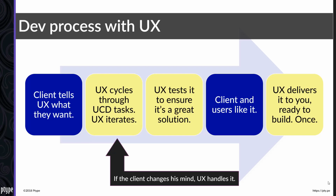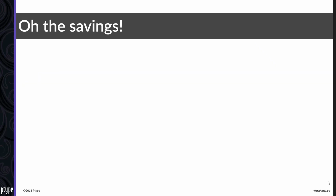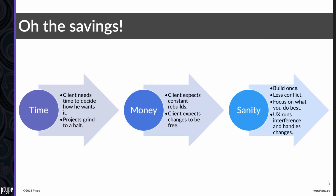Now, typically, when we bring this up to a client and we let them know what it's going to cost, suddenly, magically, they don't change their mind. So sometimes we're not just handling them changing their mind, sometimes we're able to talk them out of it, which is usually a breath of fresh air for everybody. And oh, the savings. So, as promised, we save time, money, and sanity.